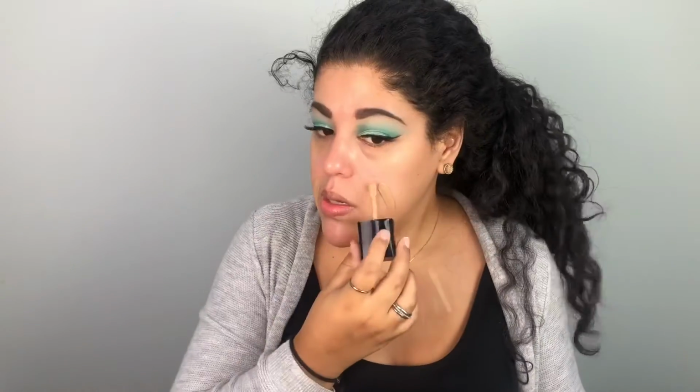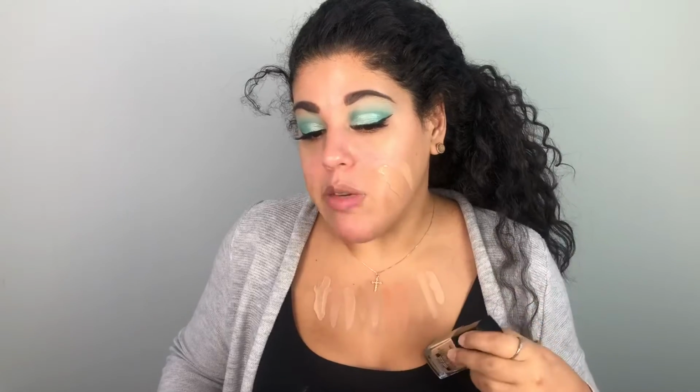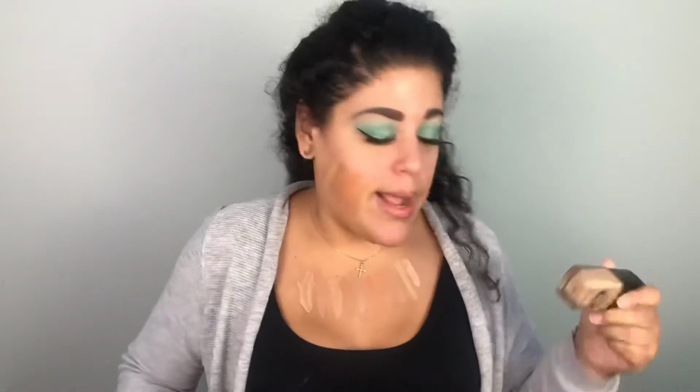Because this one has a spatula, I'm just gonna spatula it onto my face. That is pretty good for my face, but not too good for my chest. That looks like a ghost, by the way, if you can see that. Sorry about that. So I'm gonna do Buff Bisque. This looks super pink in the bottle. This is definitely lighter. Whoa. No. Bye-bye. I'm gonna keep this one though, just because it is a pretty good match for my face. It's not too light, so I'm gonna keep that one.